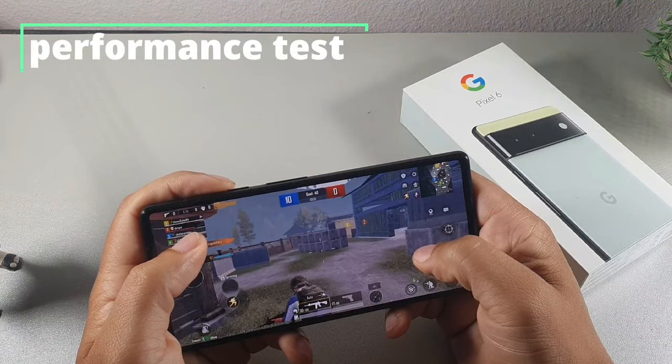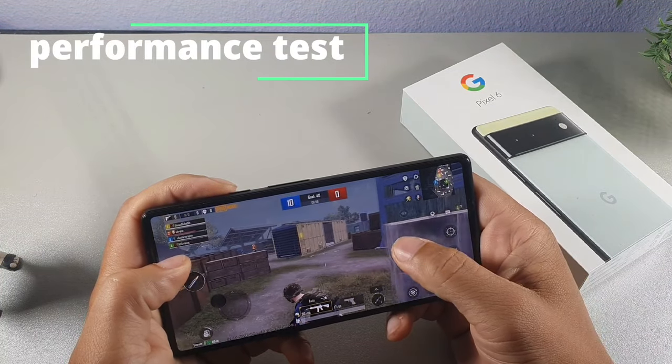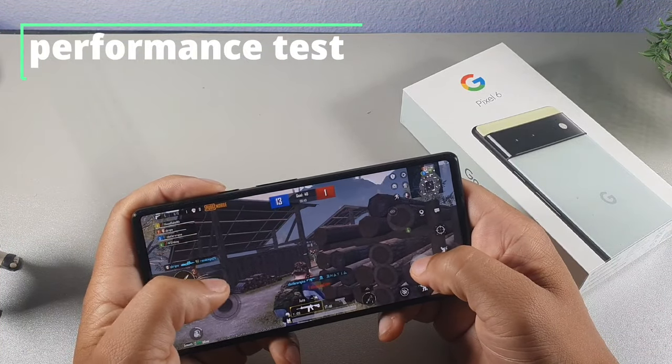I just remember this device being probably one of the best devices I had at that time, back in 2021. The software on here was absolutely fire.